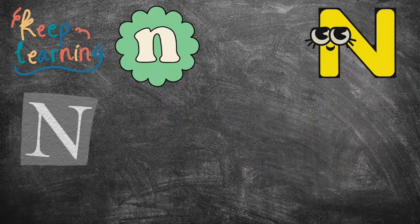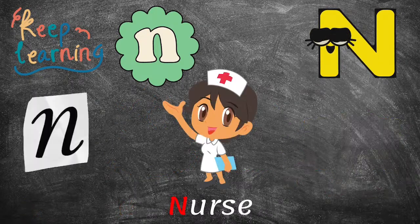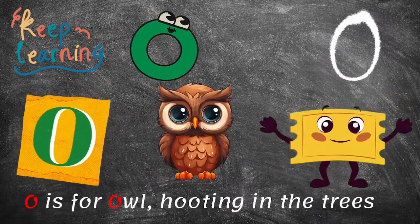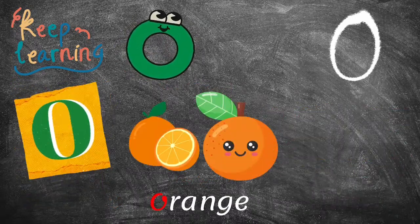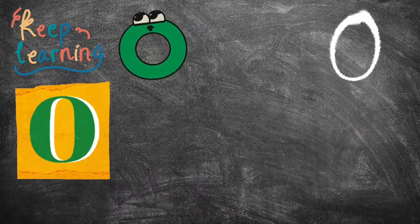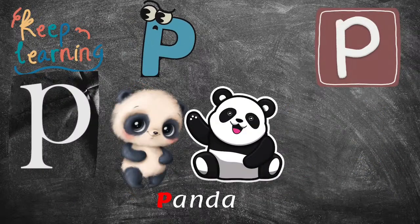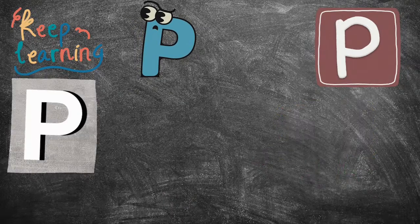Can you say the letter and examples? Great job! N is for nest, a bird's cozy site. Nurse. Can you say the letter and examples? Great job! O is for owl hooting in the trees. Orange. Can you say the letter and examples? Great job! P is for penguin, sliding with ease. Panda.